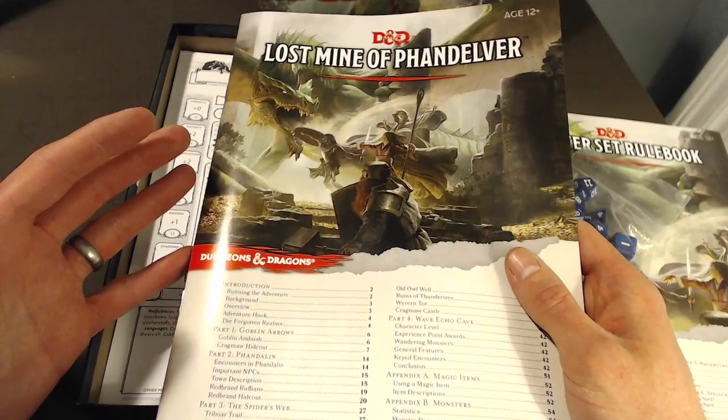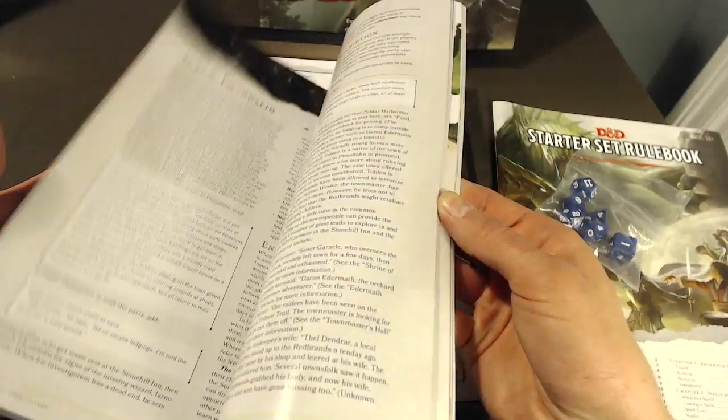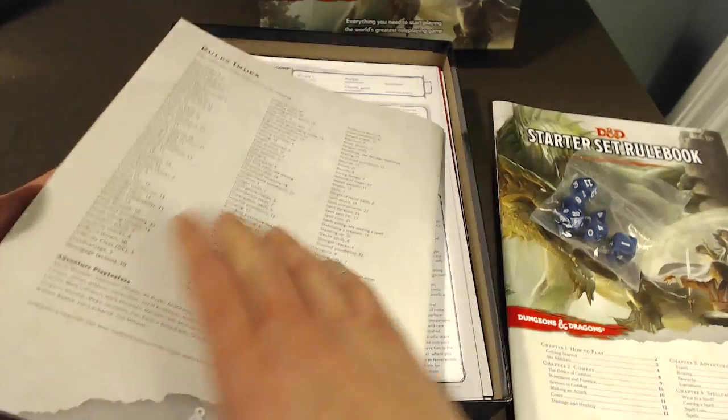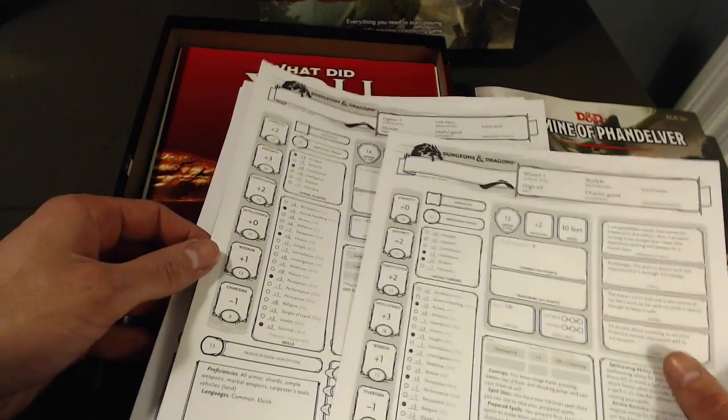Got the Lost Mine of Phandelver. This is the starter set adventure. So this is a pre-written adventure that a DM can run for a group of players, and I've heard it's pretty good. Then we've got the pre-generated characters.